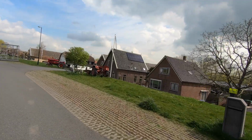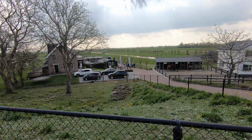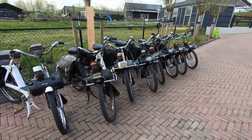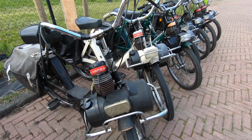Just coming up now on the side of the road are a couple of old tractors. I just stopped here because I saw a Solex sign and I've been down and had a chat with the person that hires them out. There's probably about 10 late model 3800 Solexes down there. I think they might come out soon, but yeah, had a quick look at those.